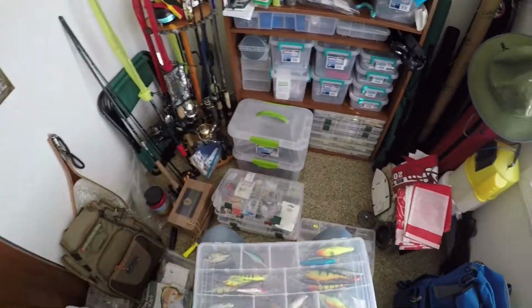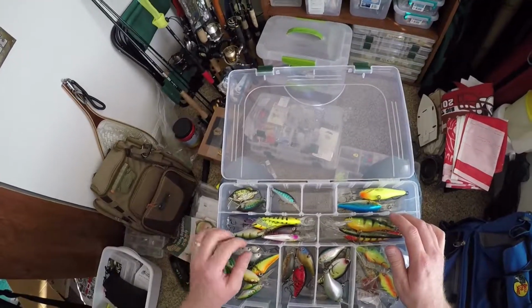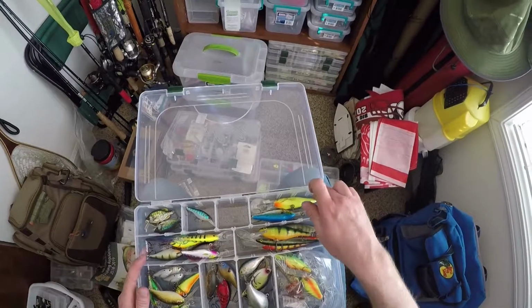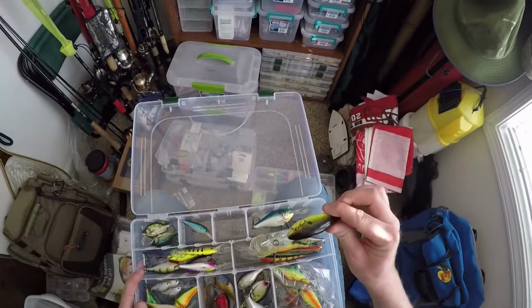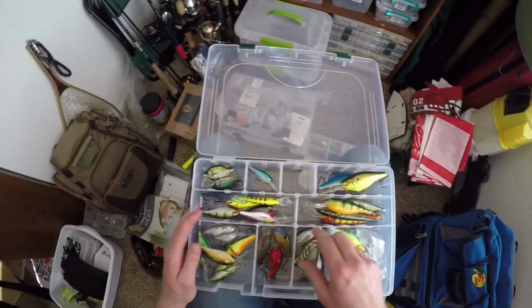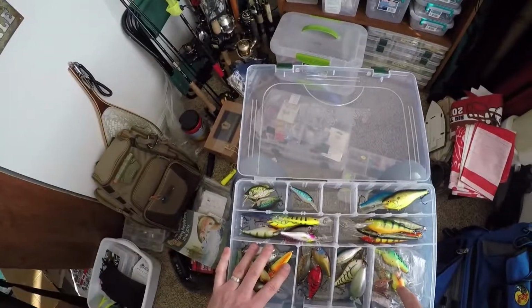Here's another crankbait box. Shad Raps, Flicker Shads. Half of these I've found down by the river, and the hooks are really good quality, so they stay good. Anyways, that's an aside. These are DT, like classic Rapalas, really deep diving. I don't know what they are. Square bills, the Live Targets, deep diving. These are ones that I need to replace the rusty hooks on.